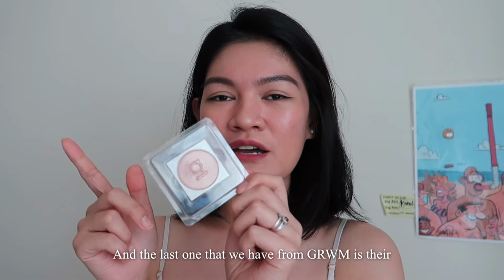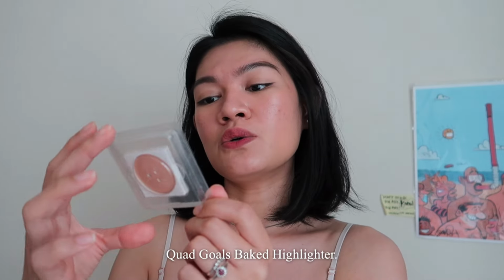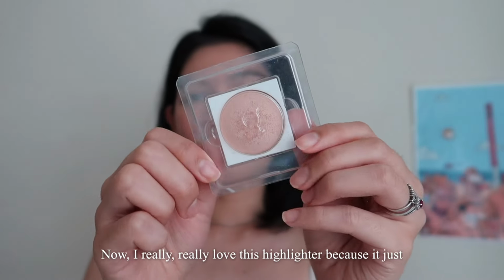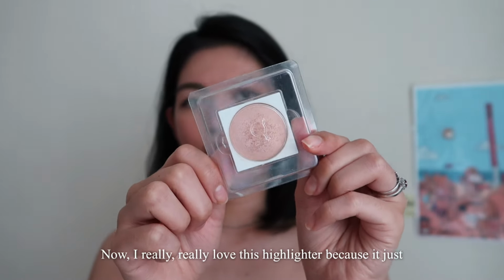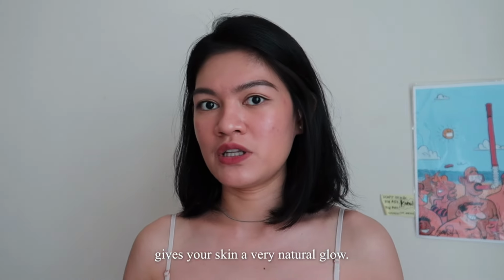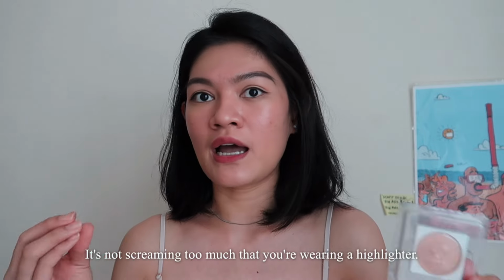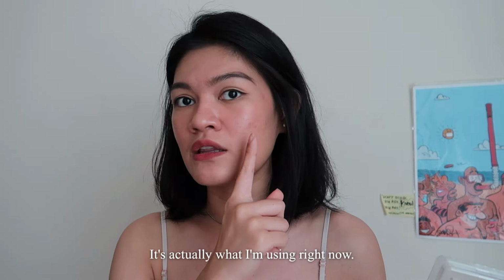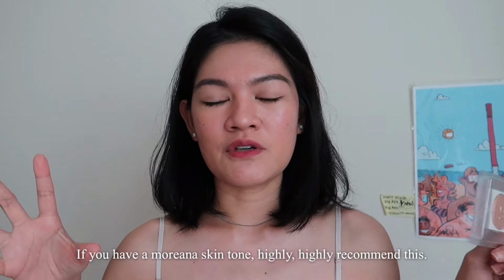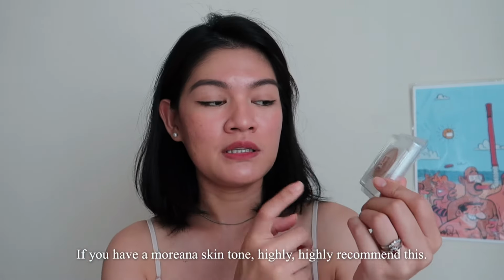And the last one that we have from Get Ready With Me is their Quad Goals Baked Highlighter, and this is in the shade Tala. Now, I really love this highlighter because it just gives your skin a very natural glow. It's not screaming too much na naka-highlighter ka. It's actually what I'm using right now. Sobrang subtle siya on the skin. If you have a morena skin tone, highly recommend na bilhin nyo to.